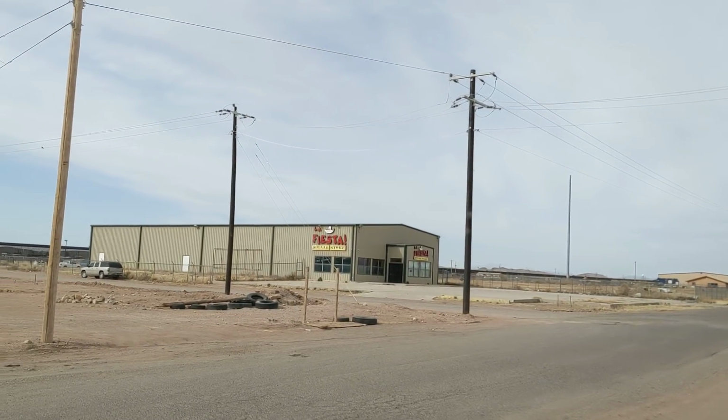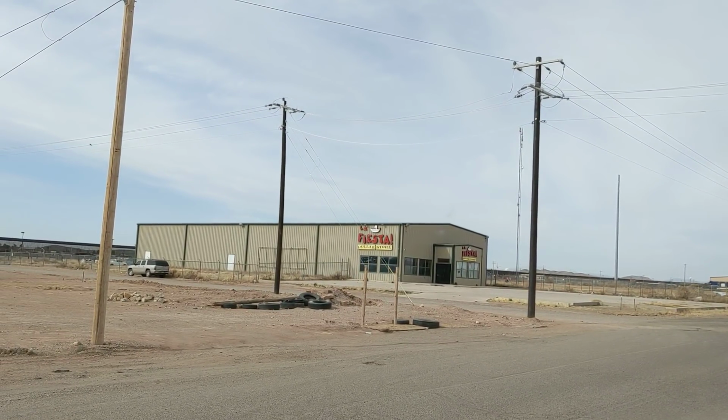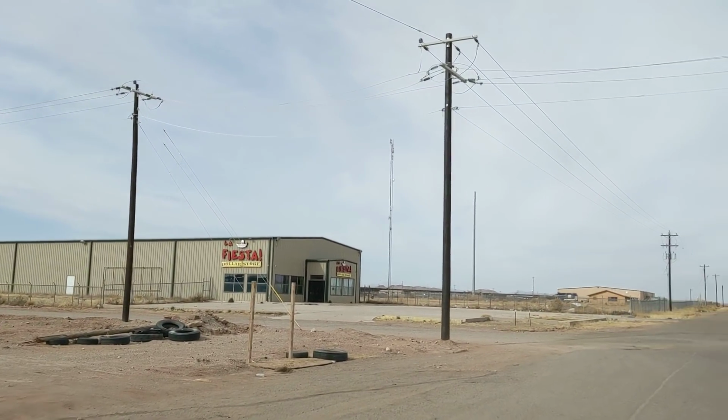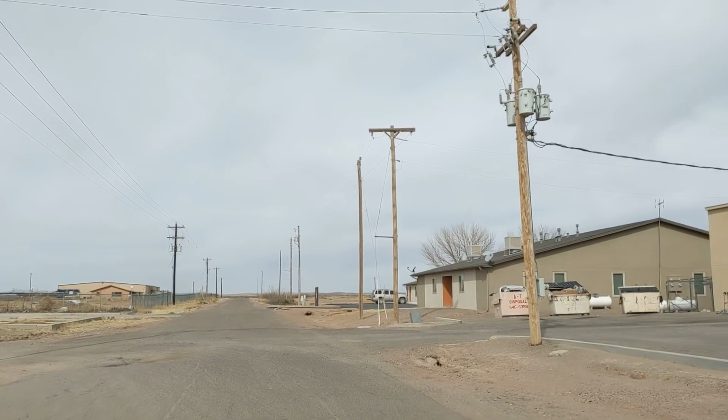Mexico's just right there, guys. I mean, you know, they're walking. But what it is, they actually walk over here from Mexico and go to this store, Family Dollar, whatever I said it was, and do their shopping. Yep.